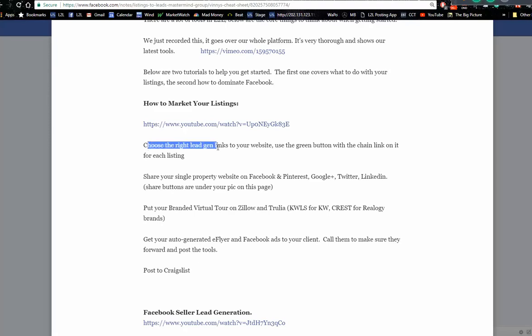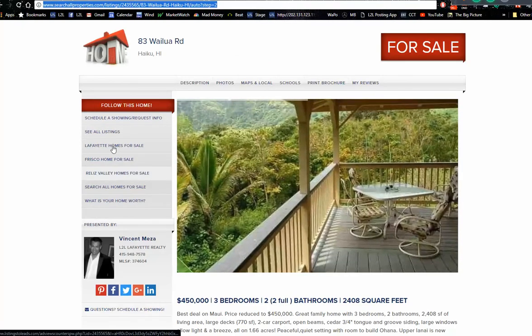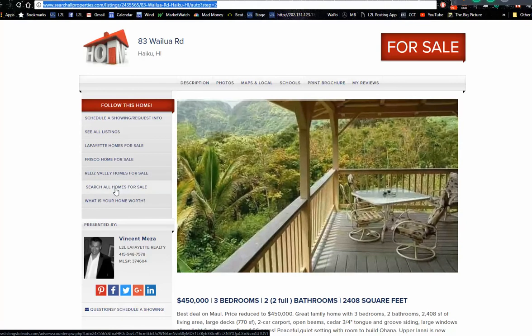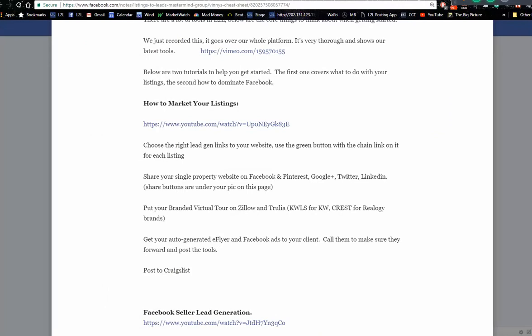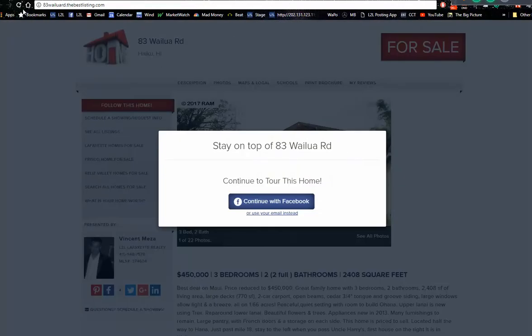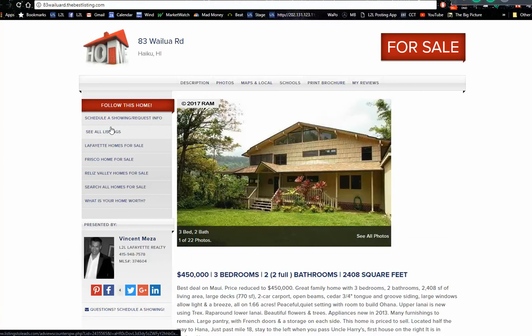First, choose the right lead generation links to your site. Use the green button on chain link for each listing. What does that mean? What are lead generation links? Lead generation links are these links on the left-hand side, okay? And when your tools get out there, we create a single property website, we create a virtual tour, we create blog posts, we create e-flyers and Facebook tools to market your home. And every one of those have multiple hyperlinks on the left that we call lead generation links, right?